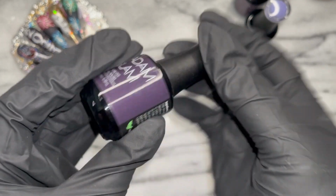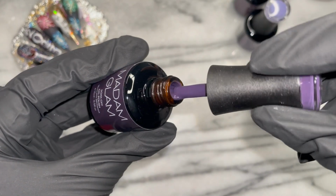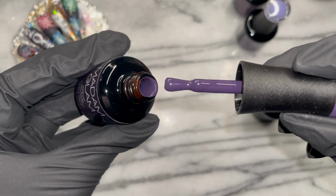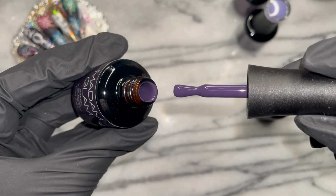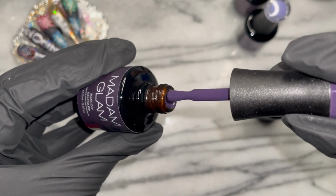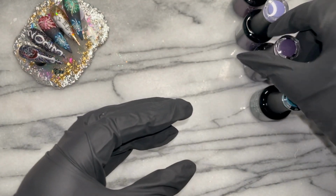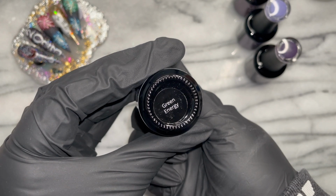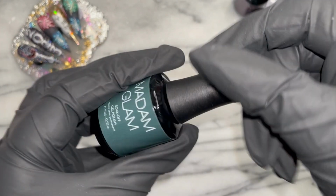This is called Earth Sign, which is another stunning purple. And to me, this was just screaming my beautiful sister Envy. She is our purple priestess, and I just kept thinking of love at first sight. So if you guys tune in after I show the swatches, you will see a mini manicure with the Love at First Sight from a snowy layover. I couldn't resist after looking at all of these purples.